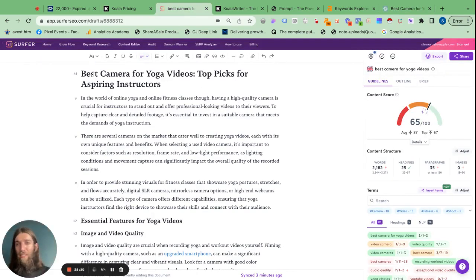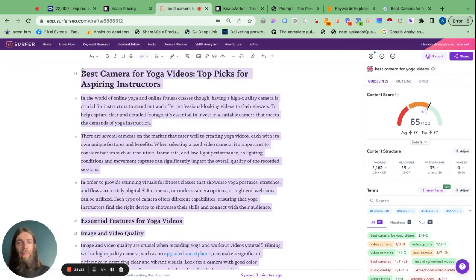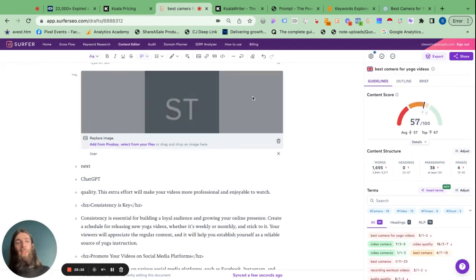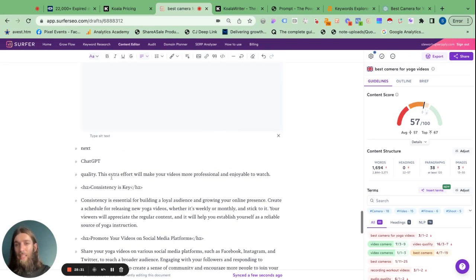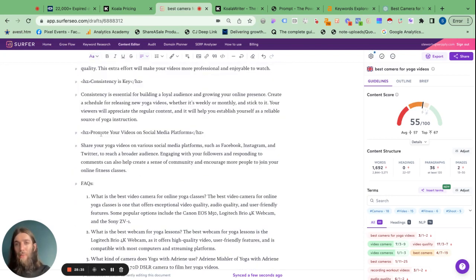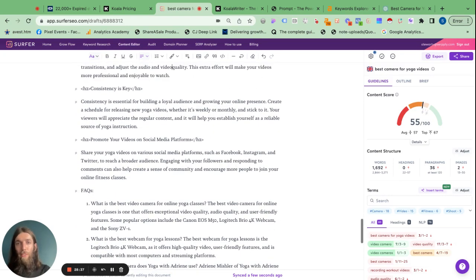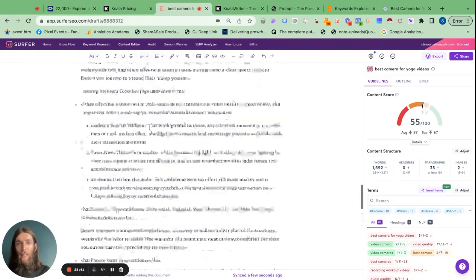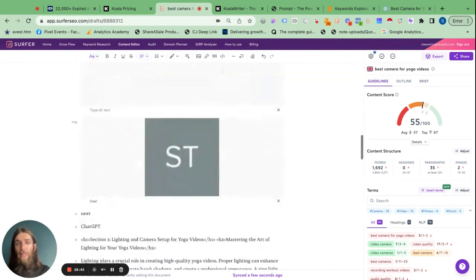So we're trying to beat 65 with Koala. So if we delete all that, right, so we're already up to 57. That's pretty good. We need to take out my prompting. This is a slightly annoying manual bit. It doesn't require expensive software like Koala. There's another one there.